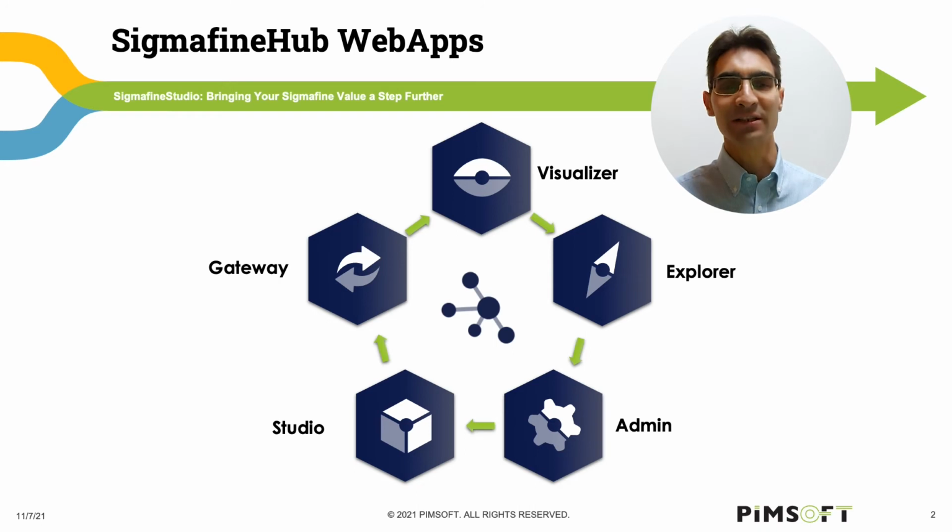Along this year, our development team has done a tremendous work on the platform, and today it is our pleasure to talk about the values that the new application SigmafineStudio can bring to you. Elena will make this even more clear, showing some examples of how your Sigmafine environment can be further enriched through the power of SigmafineStudio.